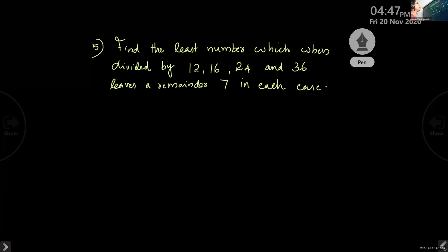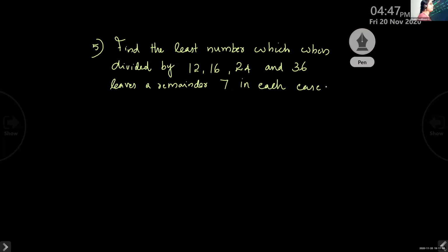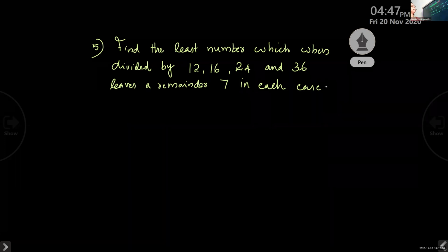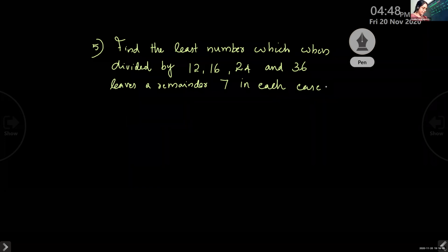It's a very important question. So you cannot simply do like this, but it is very easy also. We can use the LCM and find the answer. But if you do not remember to use LCM, it is a waste. You cannot find the answer. Find the least number. Least number means we have to find the LCM.